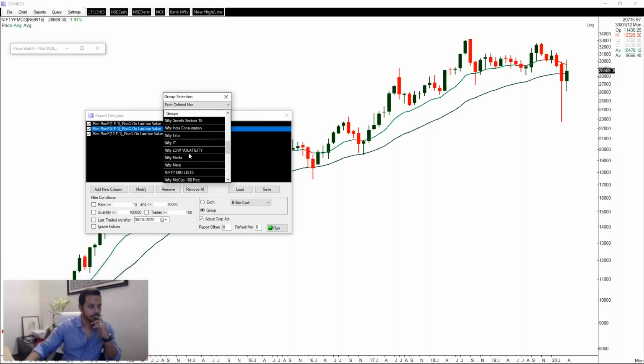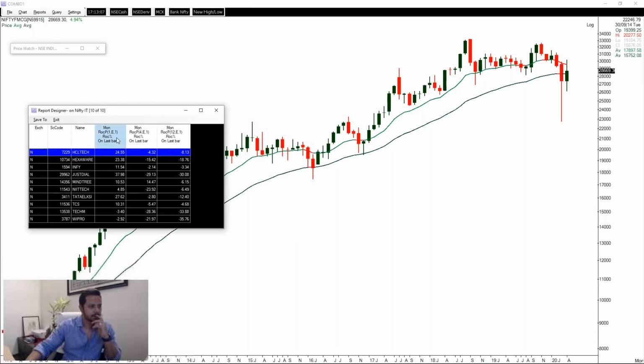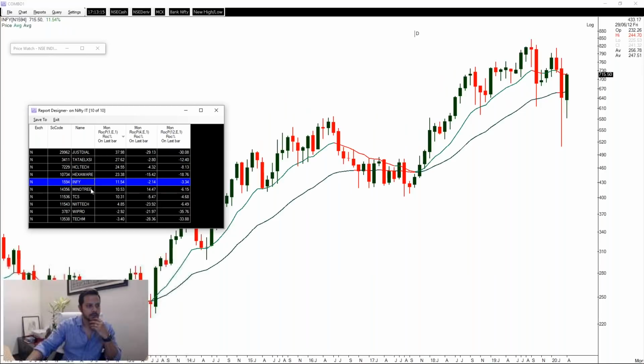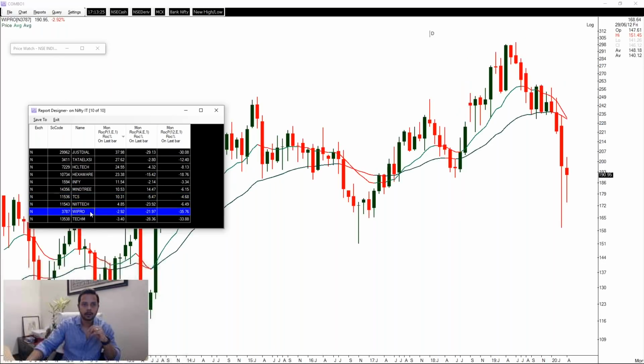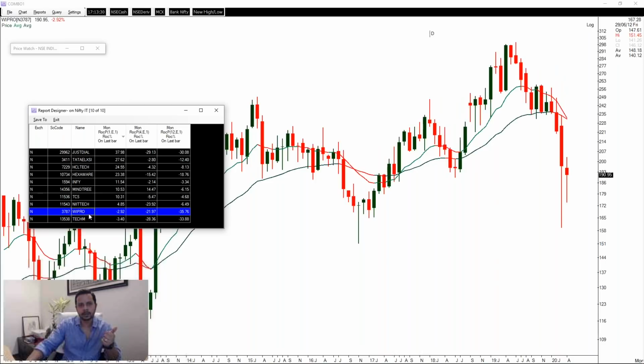Let me quickly run a report designer of the 1 month, 4 month, and 12 month on the IT universe for you. I think I have spoken about this at length before also, but Just Dial, Tata Elxsi, HCL Tech, Hexaware, Infosys, Mindtree, and TCS are the stocks over the last 1 month which have gained more than 10%. There are only 2 stocks which have underperformed.